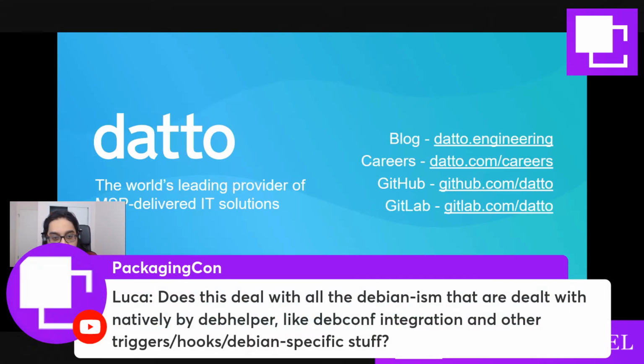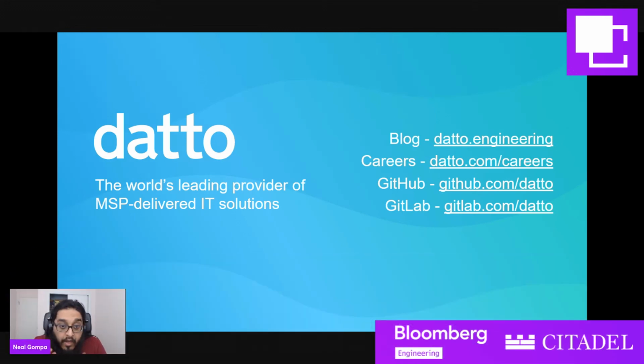Another one from Luca here is a big one. Does this deal with all the Debianisms that are dealt with natively by debhelper, like debconf integration and other triggers, hooks, Debian specific stuff? So, I have slowly been developing practices around doing these things. Some of these Debianisms are handled and some of them aren't. I would actually mostly say that they're not handled, because my packaging philosophy internally at Datto has been to avoid them because they suck and they're anti-automation. But there are ways to integrate them, and I have in limited circumstances actually plugged those in. It just hasn't been a priority for me. If there are people who are interested in adding capabilities for that, for sure. I have, for example, shlib-deps macros in debbuild-macros to be able to generate them for library subpackages, but I don't have them on the full balance of things because it's just not needed for us.